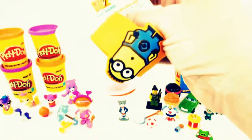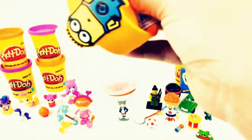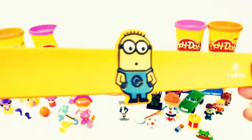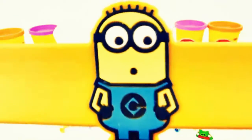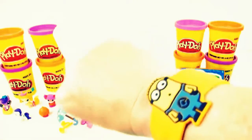This right here has to be cut off. There we go. And I'm not sure which minion this is. Maybe it's Tim. Maybe it's Kevin. If not, you guys tell me who you think it is. But either way, I got a new slap band.